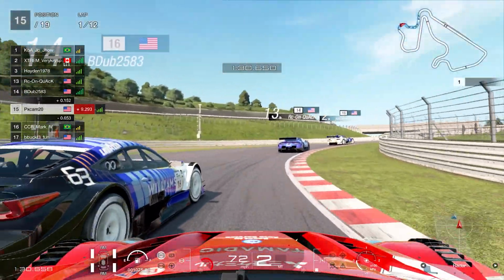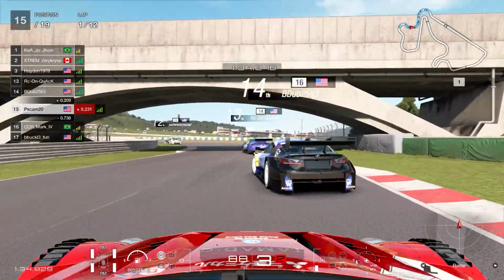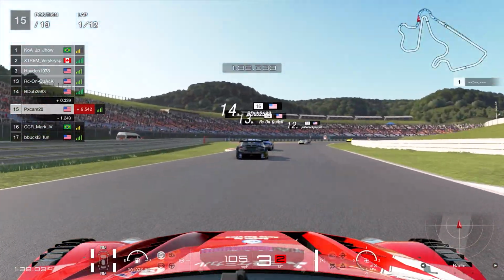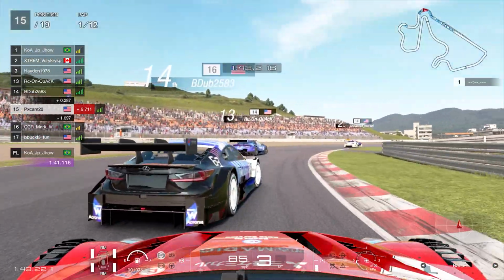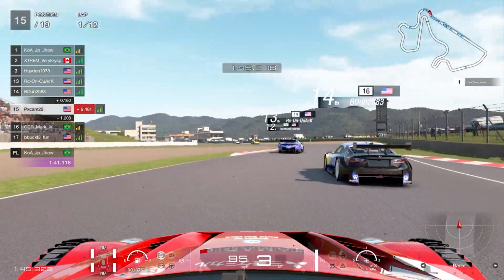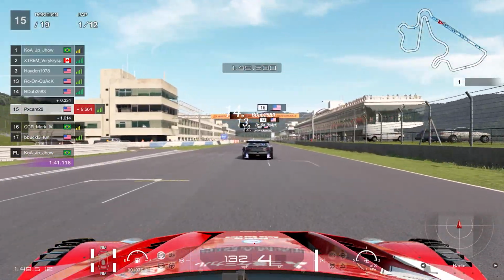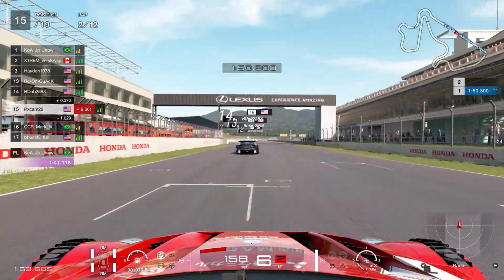But as we head into this third sector here, we are starting to get all over his rear, as we have the pace right now to try to get around him. We just have not been able to find a good opportunity to go for the overtake, but he does know our presence is there, as we have been just eating away, snipping away from his rear, and I'm pretty sure that he is aware of our presence now as we head into lap number 2.